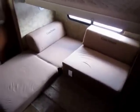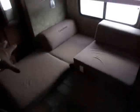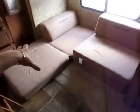This can be a couch, a sofa, a lounge, anything you need. Overhead bunk here, you'll notice, easily lifts right up because it has a little strut assist system. So this can be a daytime second living room, an extended living room. The play place for the kids. In English, mom and dad's sanity room, because the kids are in here and there.